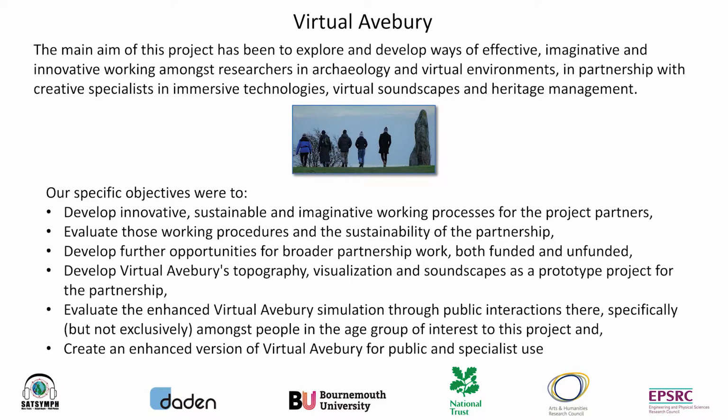So, our project is looking at the way in which we can use creative partnerships to simulate and to create 3D immersive versions of heritage sites. We were most interested in how we can all work together to do that, not just on these projects, but in those environments that we create. And in this particular case, we chose Avebury in Wiltshire.